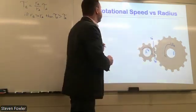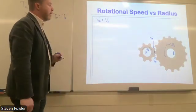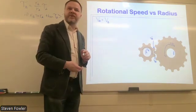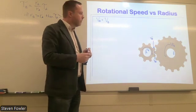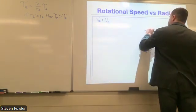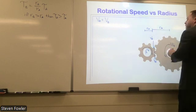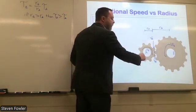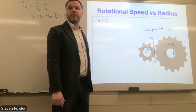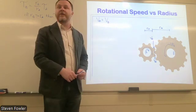So if that's true, how do we find the speed? Again, we're saying that the speed of A is equal to the speed of B. And how would we find this speed? Well, if I know the rate at which it's being rotated, and this is just a circle, with radius A and radius B, how can we figure out how far one of these teeth travels in one rotation? What do we call that? It's the circumference, right? These gears are circles, or at least the teeth are traveling in a circle.